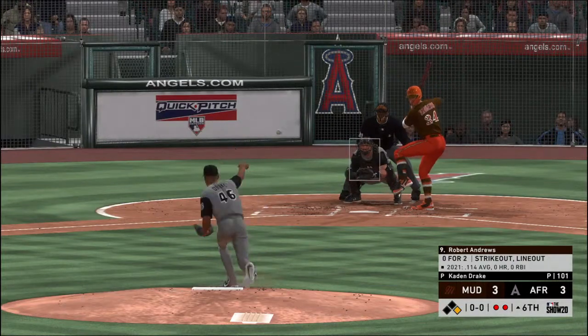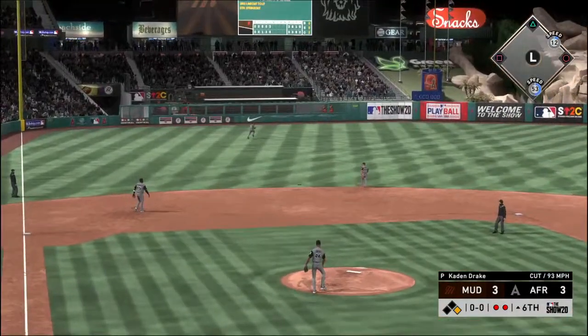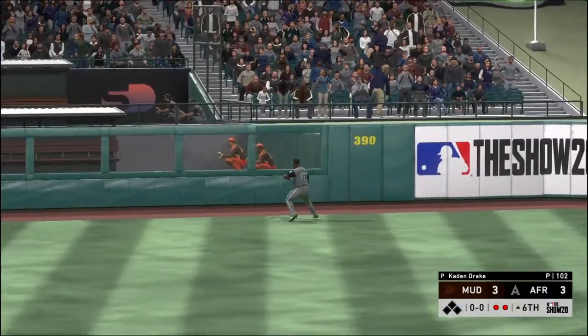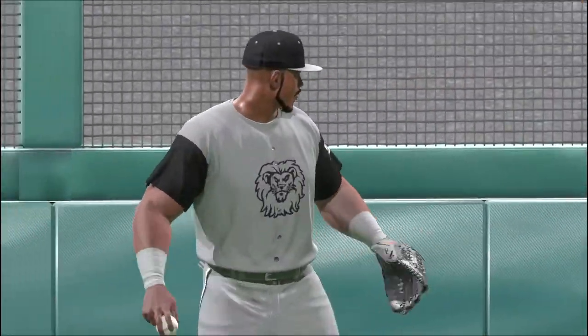To the plate now, Robert Andrews pulled high in the air out to left field. Left fielder is on the move. He gets there to make the catch, and that ends the inning.